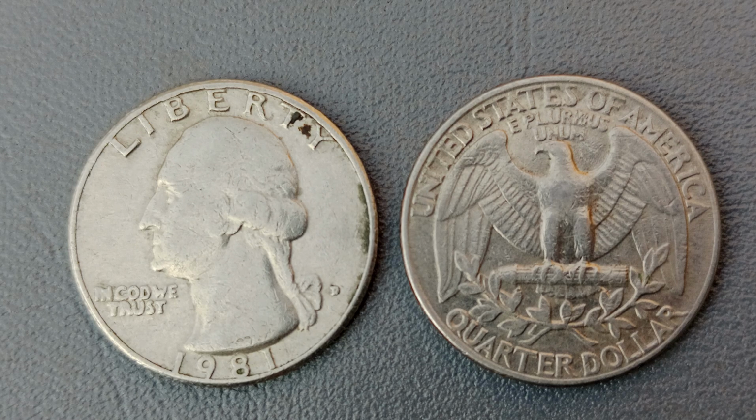And on this particular 1981 D quarter, the broad strike interacts with the off-center strike in a way that enhances both errors, expanding the coin's physical dimensions while simultaneously magnifying the misalignment of the design. Adding yet another layer of rarity, experts identified a clipped planchet on this coin, a curved indentation along the rim caused when the metal strip was improperly fed into the blanking press, creating a partial crescent-shaped clip.